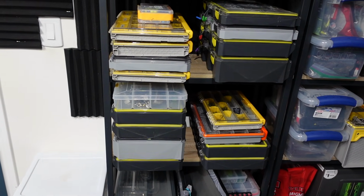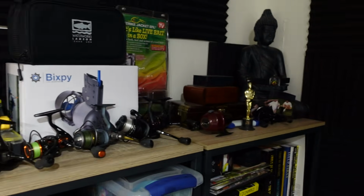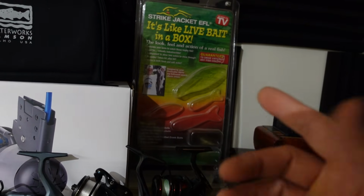These are the out-of-use tackle boxes. They're just extra storage. And then general extra storage and things, all the spinning reels up here as well. And that's Buddha for good vibes. There's also some other random things we've gotten throughout the year, the accumulation, right?